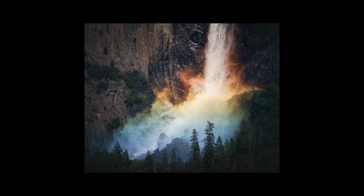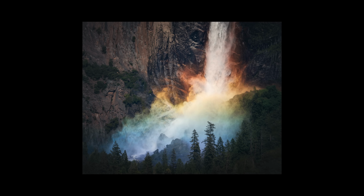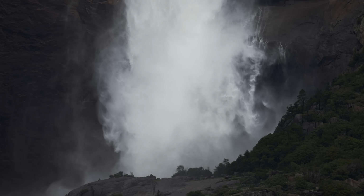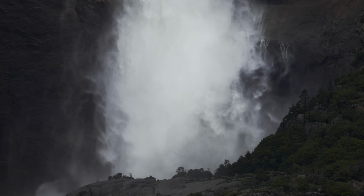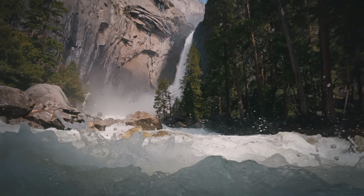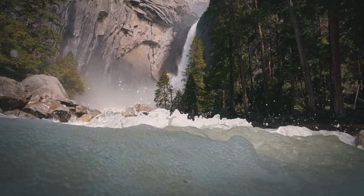Alright, so here's my first image of Bridal Veil Falls with this beautiful rainbow at the base. It was one of my favorite moments from my Yosemite trip, and this trip was already very special because it was the most water I've ever seen in the park. They had a crazy snowpack during the year. That snow all melted and then created thousands of brand new waterfalls, and then the waterfalls that were already there had so much power. It was really spectacular to witness.